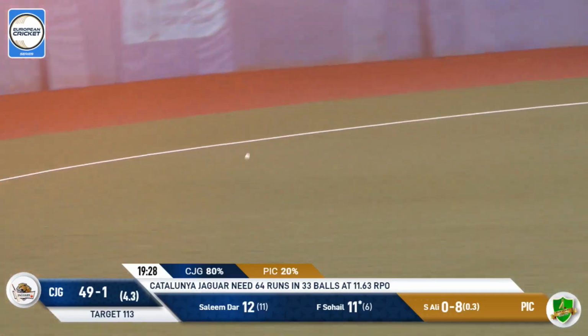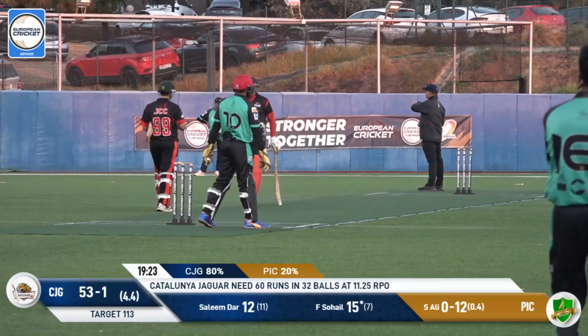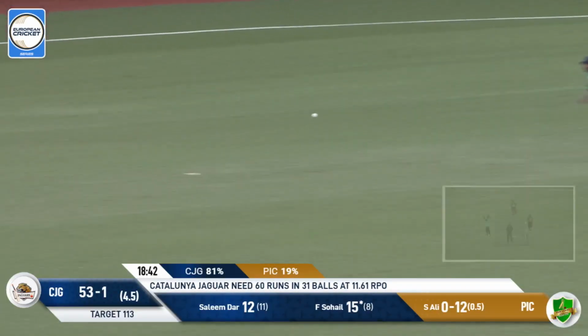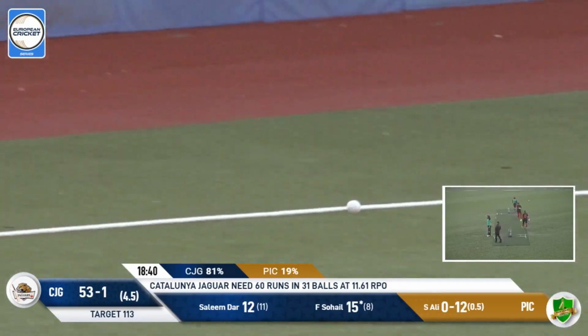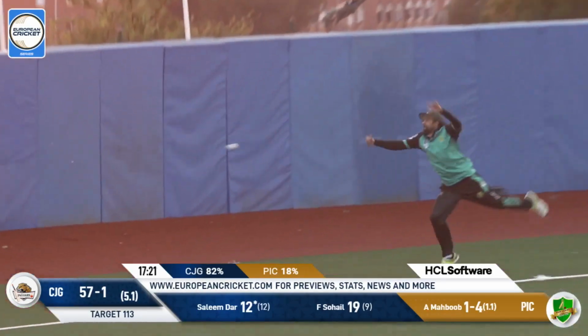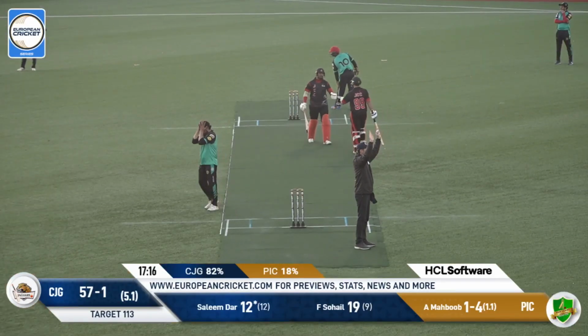Now, this is hit away with some authority by Sahale. He'll get four. The 50 comes up for Jaguars. Just eight deliveries. And played beautifully. That's really a delightful shot. Quick to get back into his action, but this is too short. Turned away, and oh, I think he gets a fingernail on this. It's going to go all the way. Maximo.